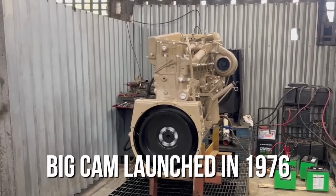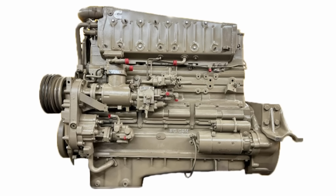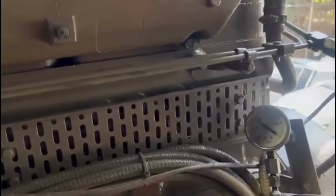When the Big Cam launched in 1976, Cummins positioned it as a quiet revolution: emissions-ready, more efficient, and just as rugged as the NTC 855 it evolved from. And at first, it lived up to the hype.